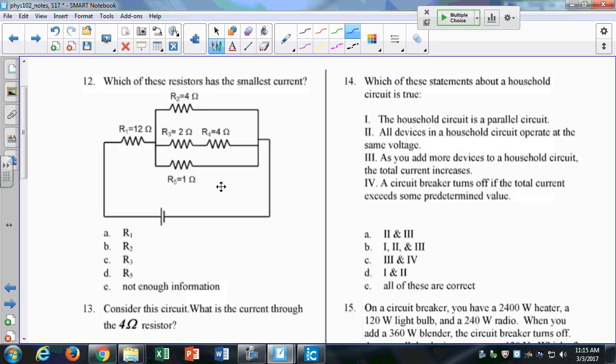Right, 4 wasn't a choice. So either 3 and 4, they have the same current. I could also say R3 and R4. It has the smallest current because this has the biggest resistance. I'm pretty sure you had a similar question on that, asking you to think about the currents and how they're distributed. But as I said, you should be able to find the equivalent resistance of this, as well as the current or the voltage on any one of those resistors. I think there is a similar problem for that. Let's see.